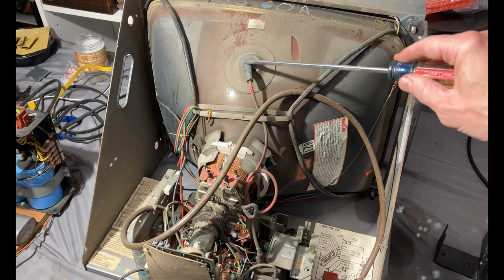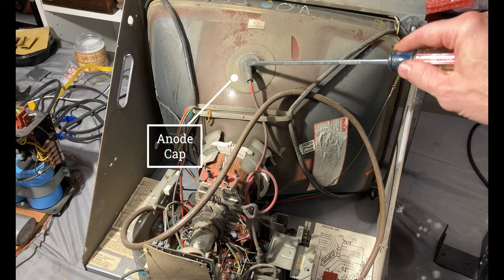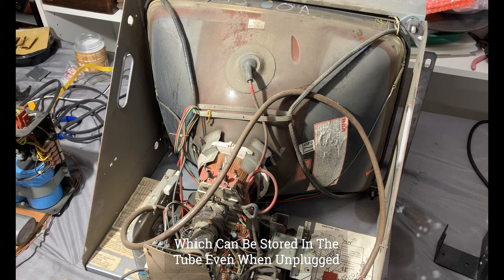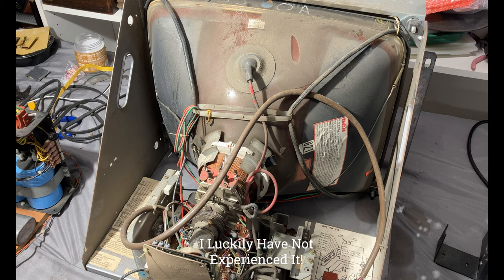So this area right here is the anode, or a lot of people will call it the cap. There's a lot of high voltage contained in this system and inside the monitor itself that can stay there for a long, long time. So even if it's been unplugged, it can still have a lot of charge. Now, I picked this up several months ago and it's been out of a machine forever, so I doubt it has any charge at all. But we're gonna play it safe.